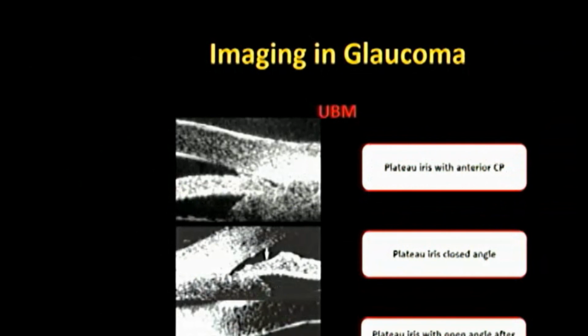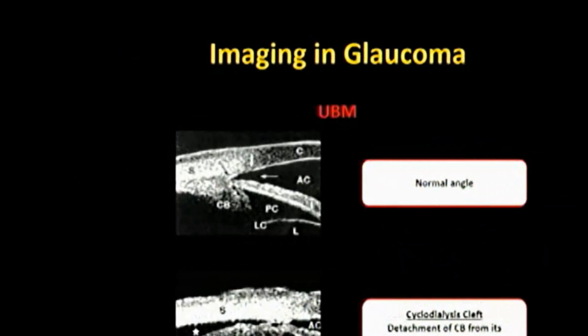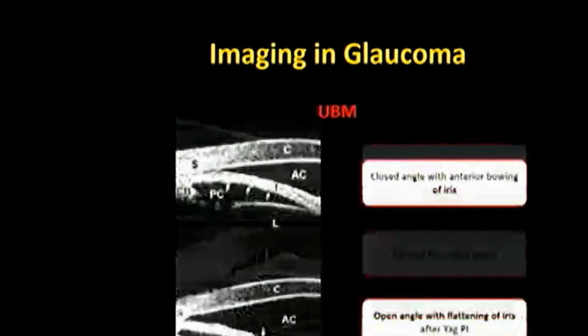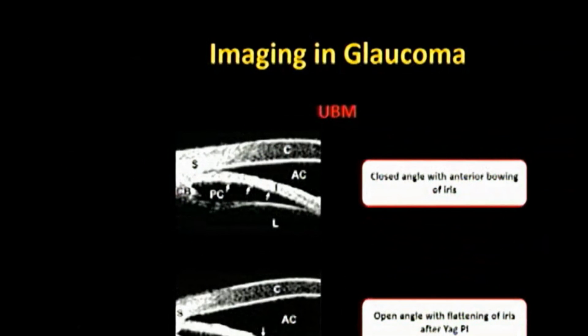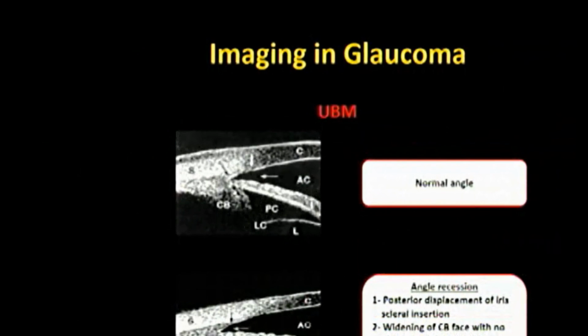UBM can help you in cases of plateau iris with anterior ciliary process. So that's the ciliary process. Look at the location here. And look here. Is there any difference? Sorry, let me just go to the previous one. So that's the ciliary body. And look at the ciliary body here. So the bulk of the ciliary body is going where? Anterior. Okay? Compared with this one. Look at the bulk of the ciliary body. There is still some good space.